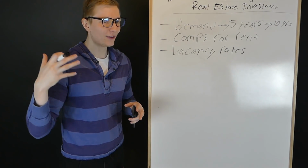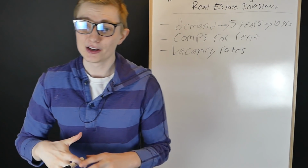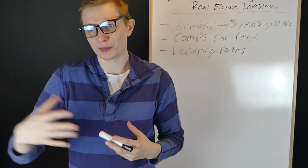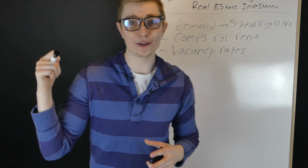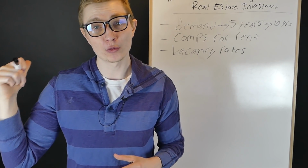For example, a vacancy rate around here where I live, it's a hot spot around here for renting. So it's usually around 1 to 2% of the houses or properties that are not able to be rented out or aren't lived in. 1 to 2%. Meanwhile, there are places not too far from here, just 2 hours from here, where the vacancy rates are 8, 10%, where it's a lot tougher to rent out.